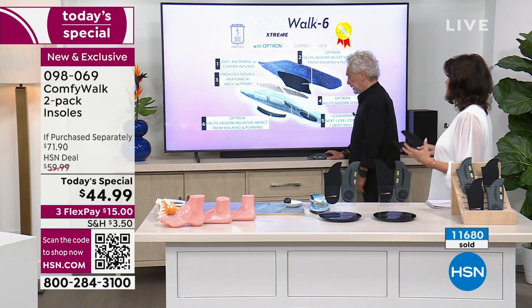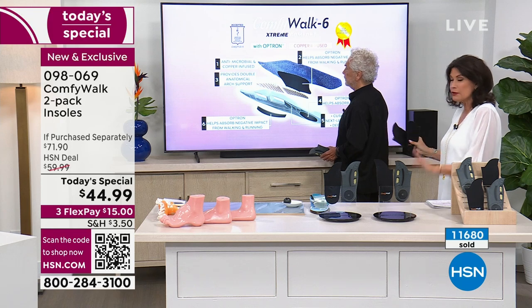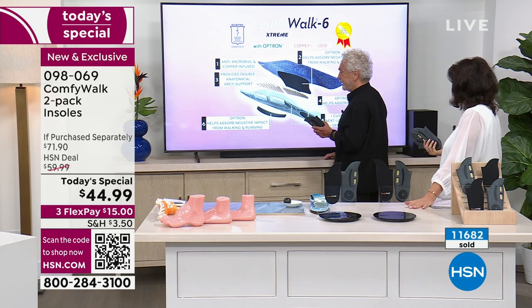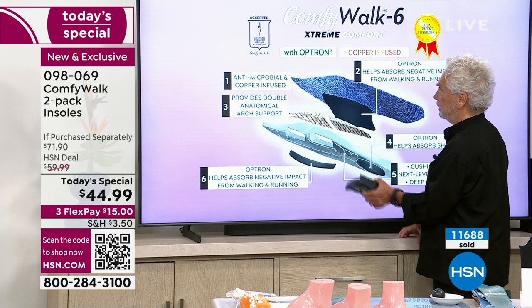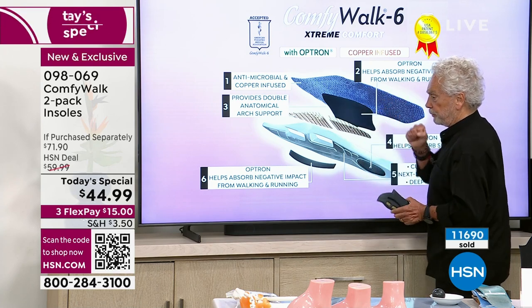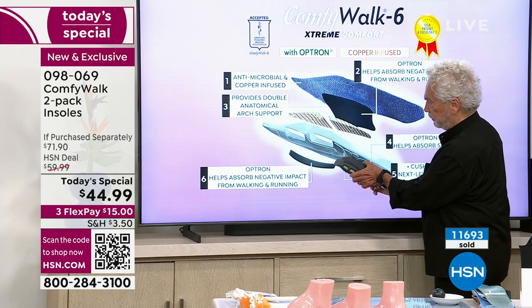Let's talk about that technology again, because this is unlike anything else you've ever experienced. We talk about six layers inside one Comfy Walk. How does that work? Very simple. First of all, it has Optron, that I showed you and talked to you about, that absorbs the negative impact. This is the insole right here. You can see it.